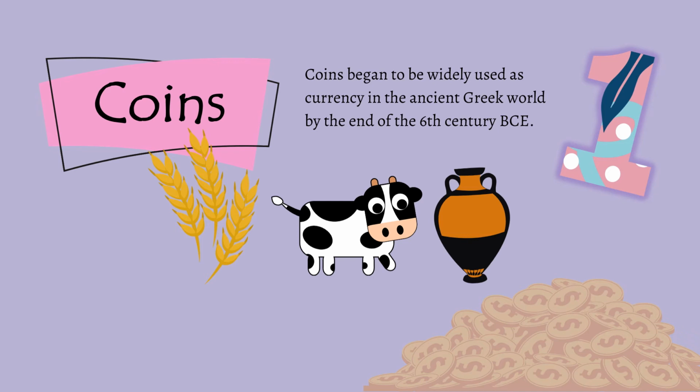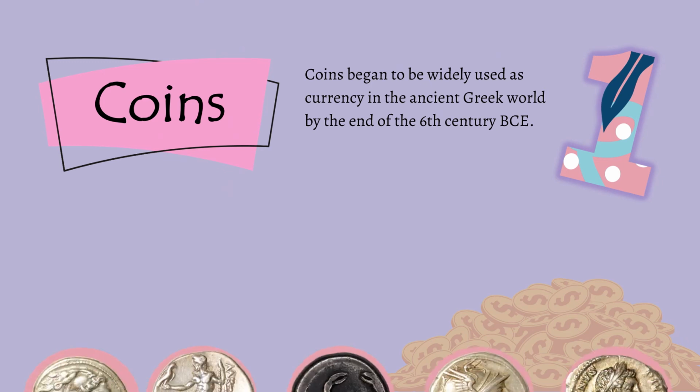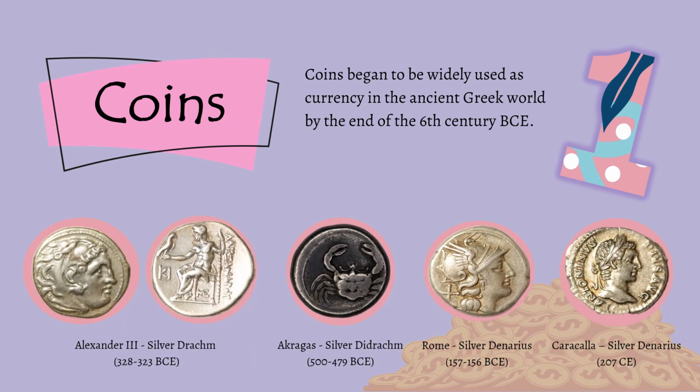The first Western coins were created in the Greek kingdom of Lydia around the 7th century BCE. These coins were made from blobs of cooled electrum, which is a combination of gold and silver. These blobs were stamped with a square on the back and a small symbol on the front.